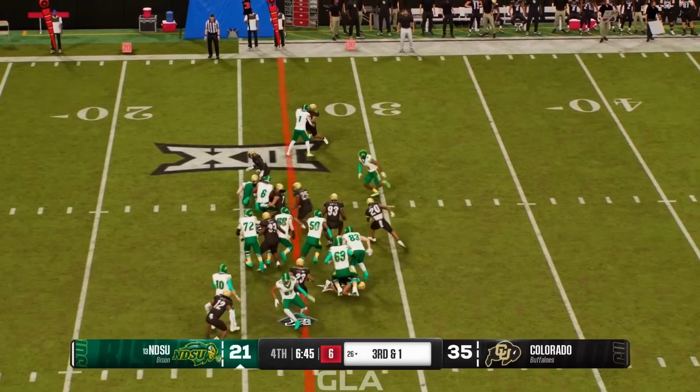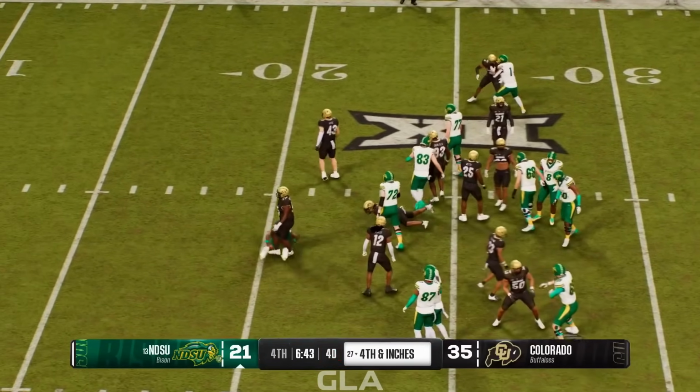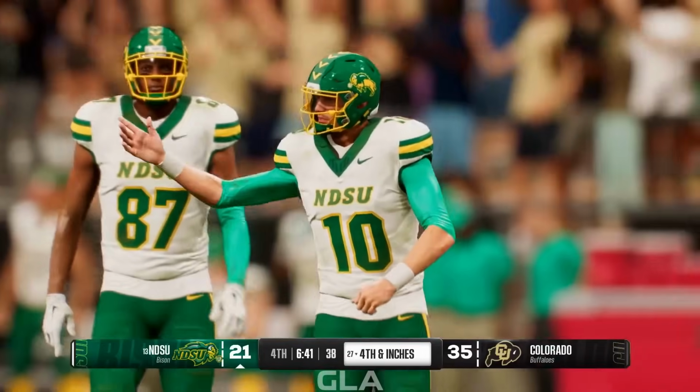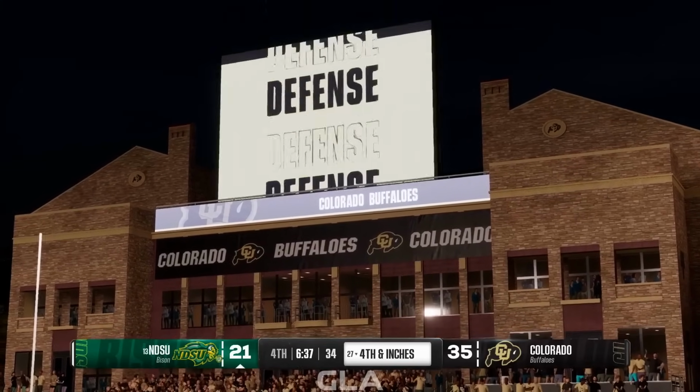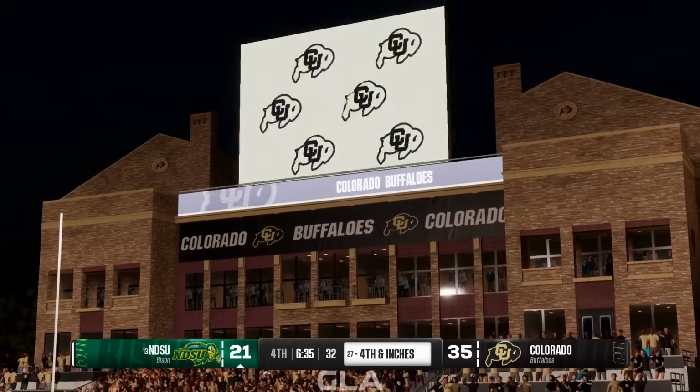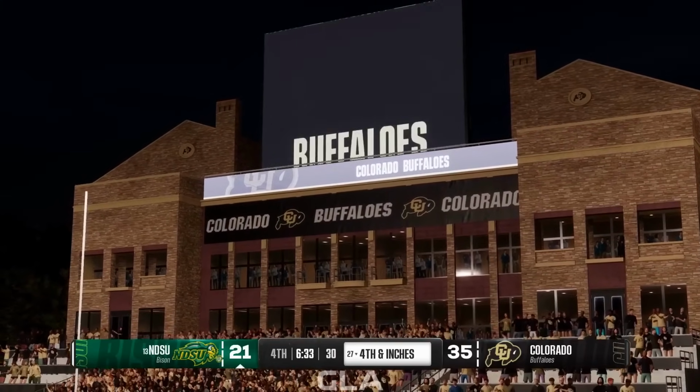They'll stick to the ground looking for the marker. He gets it oh so close to the 1st down marker, but I think he's going to be a touch short. Well, the defense got the stop there on 3rd and 1. Let's see if they can do it again here on 4th and inches, David.